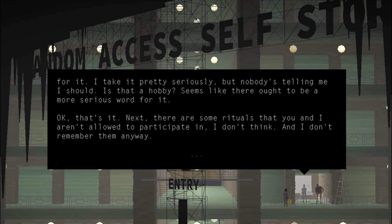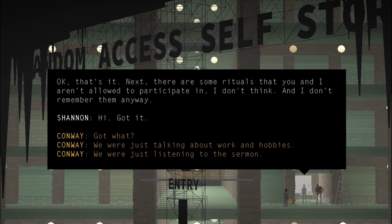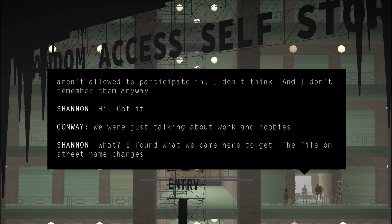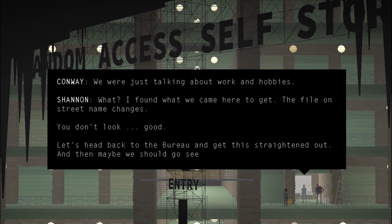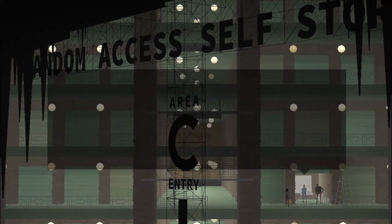Next, there are some rituals that you and I aren't allowed to participate in, I don't think. I don't remember them anyway. Hi, got it. We were just talking about work and hobbies. What? I found what we came here to get. The file on the street name changes. You don't look good. Let's head back to the bureau and get this straightened out. And then maybe we should go see that doctor the clerk recommended.